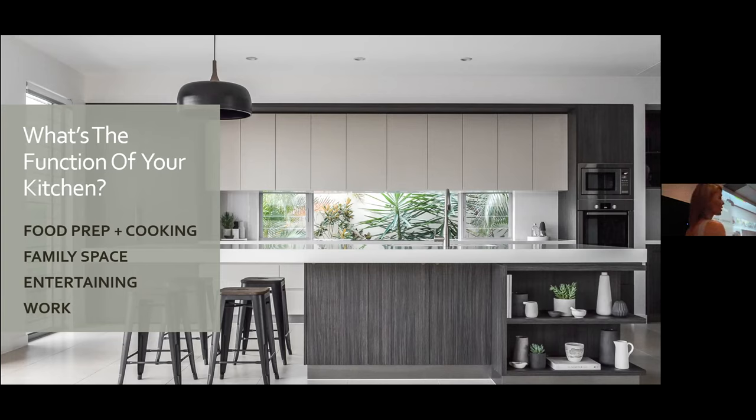Ideally with the island bench, you want to make sure it's within your kitchen footprint as well. It doesn't come out, unless you're really restricted. Always try, if you've got the return, to make sure it's sitting within that space, that feels like it's in the kitchen and not coming out into a hallway. So that's just another little thing to consider.